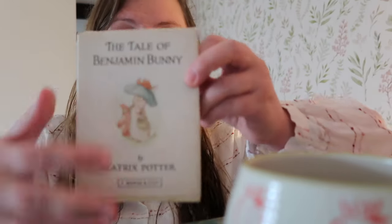Some of these books are gifts from my dad. They were his when he was little. Some of them are maybe from my mum. Some of them I've bought in bookshops, charity shops, some of them John's given me and some friends have given me. So let's have a little look through.